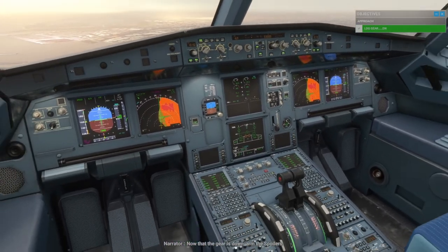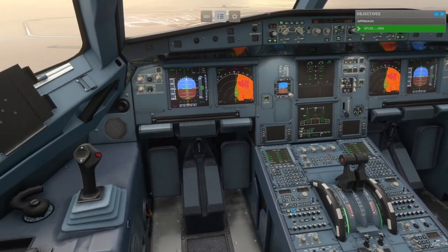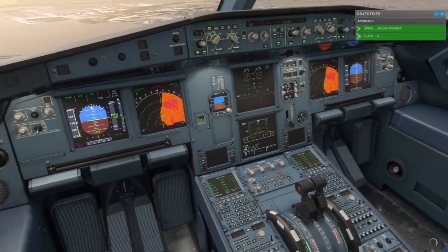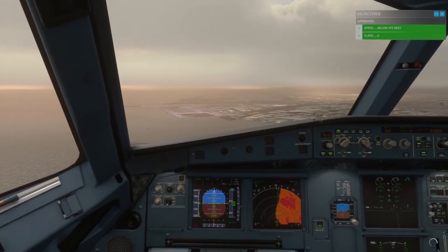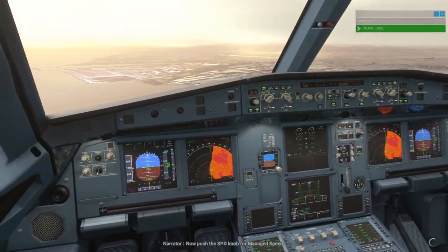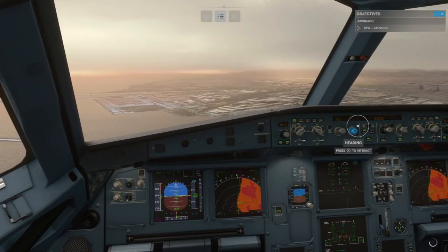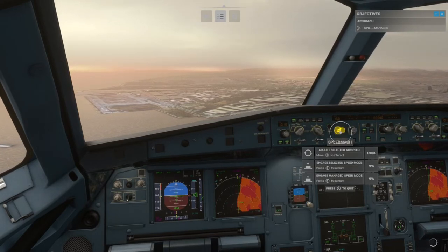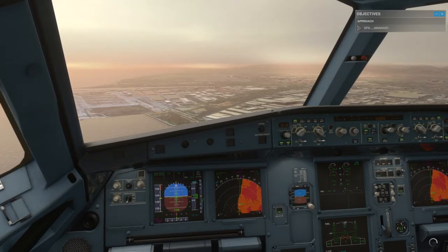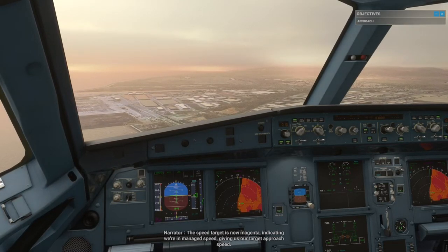Gear down, arm the spoilers. Now set flaps 3. And finally, flaps full. Now push the speed knob for managed speed. Speed target is now magenta, indicating we're in managed speed, giving us our target approach speed.